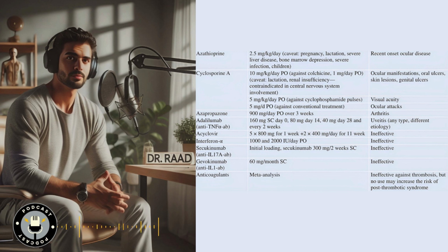Other systemic agents, azapropazone, 900 milligrams per day PO over 3 weeks for arthritis. Acyclovir, although attempted, 5 × 800 milligrams for 1 week plus 2 to 400 milligrams per day for 11 weeks, has been found ineffective. Interferon alpha at other dosing regimens, secukinumab and givokinumab have also been studied, with some regimens proving ineffective for certain manifestations.